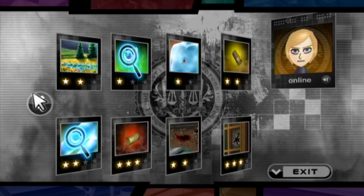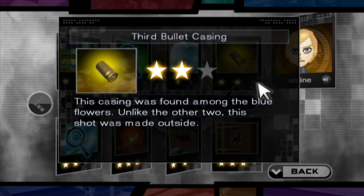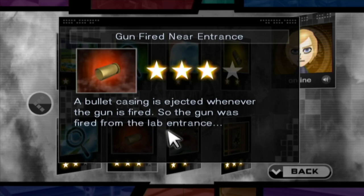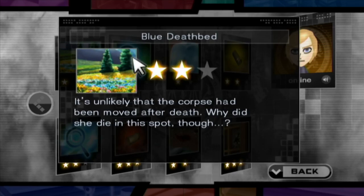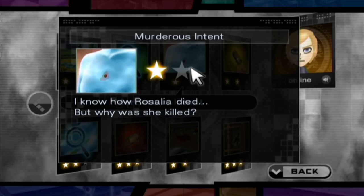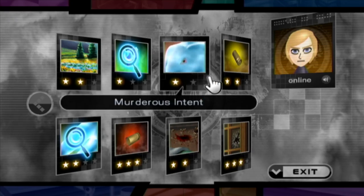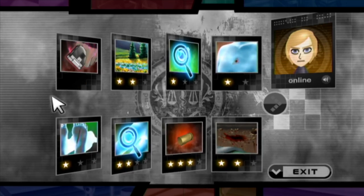So we just fused this bullet to the other thing, so let's see. Are there any others for these? This casing was found among the blue flowers. This is ejected when the gun was fired, so it's from a slab entrance. Why this spot? Why was she killed? Well, let's match bullets to their destinations, I guess. Their destination holes.